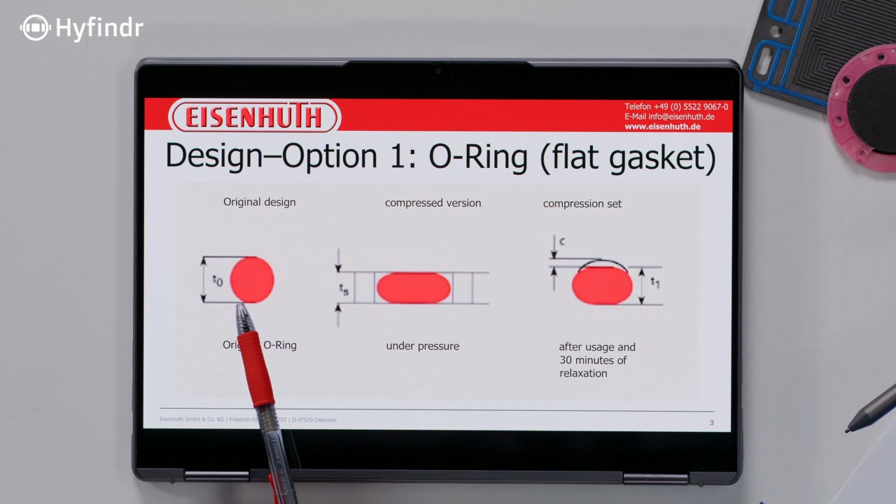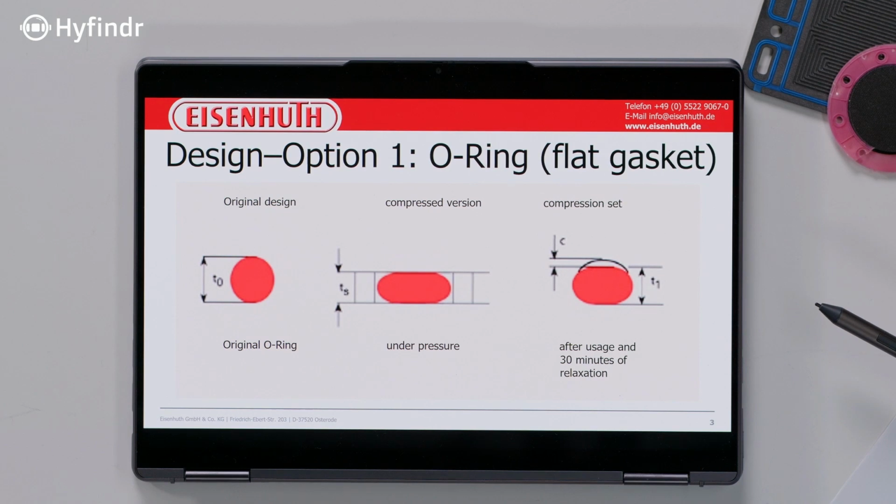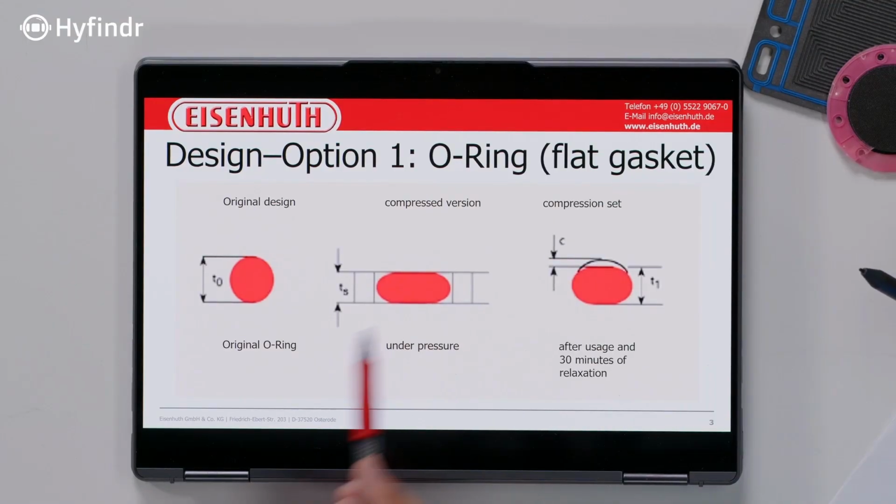What will happen is the material is like water, so it cannot be compressed. It can only go to the side. So you have to have enough side space that it is able to be compressed. This is very crucial: you need enough space on the left and right side of the sealing, in this case the O-ring, but this is a general rule. The dimension or the area will stay the same, since it cannot be compressed, but it will get thinner.